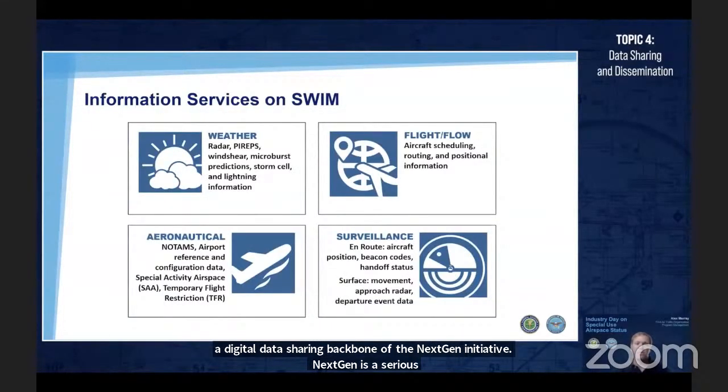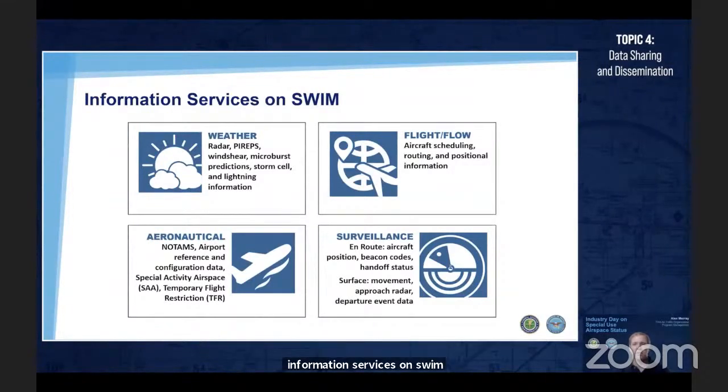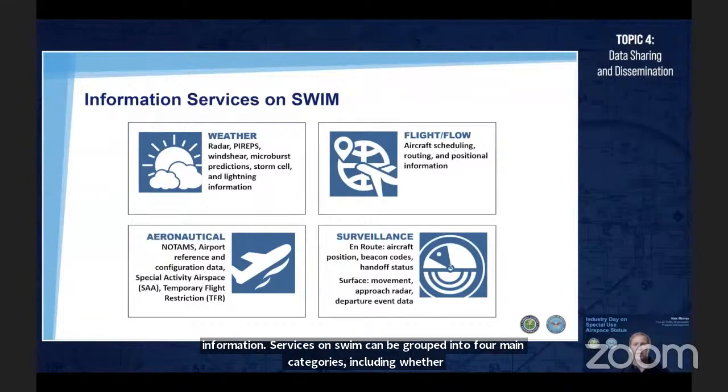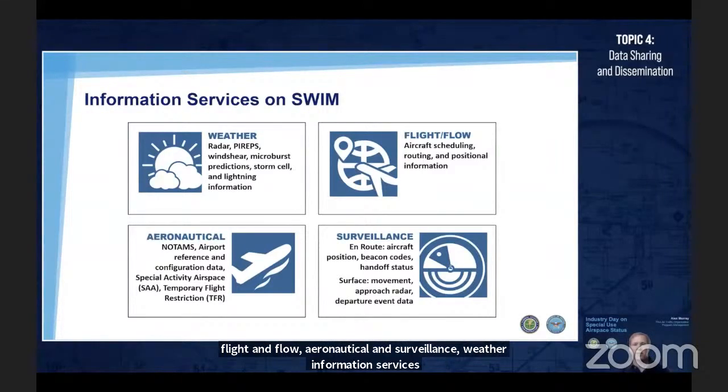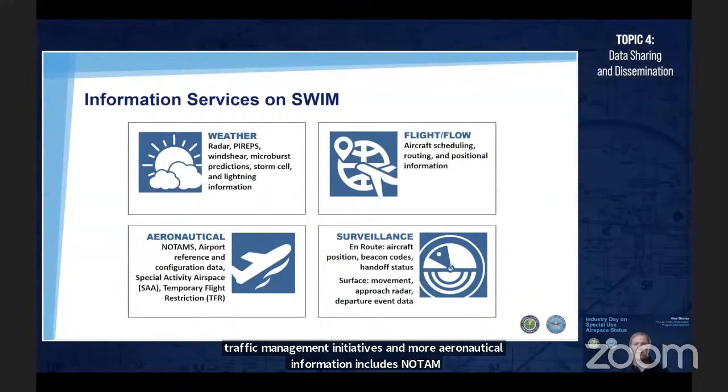Information services on SWIM. SWIM facilitates the exchange of information required to support all phases of flight. Information services on SWIM can be grouped into 4 main categories, including weather, flight and flow, aeronautical, and surveillance. Weather information services include products such as wind shear and microburst predictions, storm cell and lightning information, and terminal area winds aloft. Flight and flow includes information on flight plans, traffic management initiatives, and more. Aeronautical information includes NOTAMs, airport reference and configuration data, and special use airspace. Surveillance includes en route, terminal, and surface position data. Access to this information enables NAS users to make better decisions and improve the efficient use of airspace.